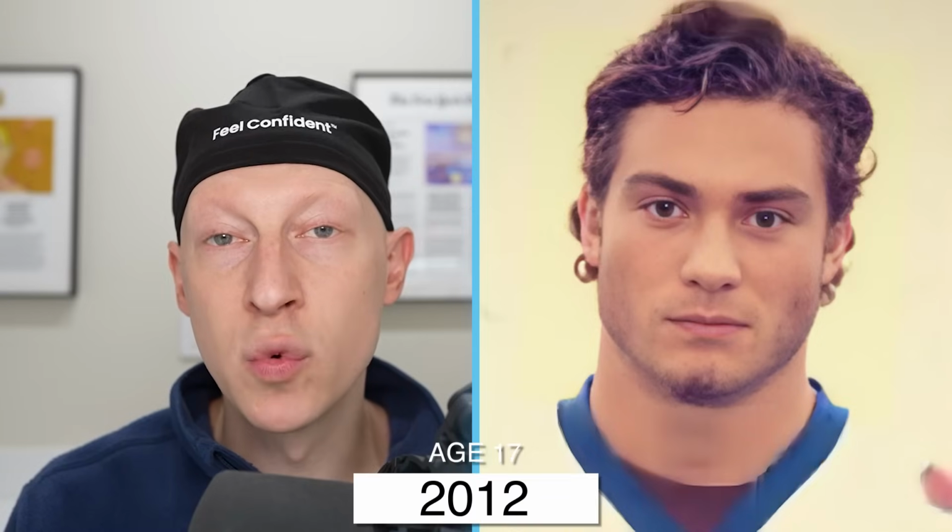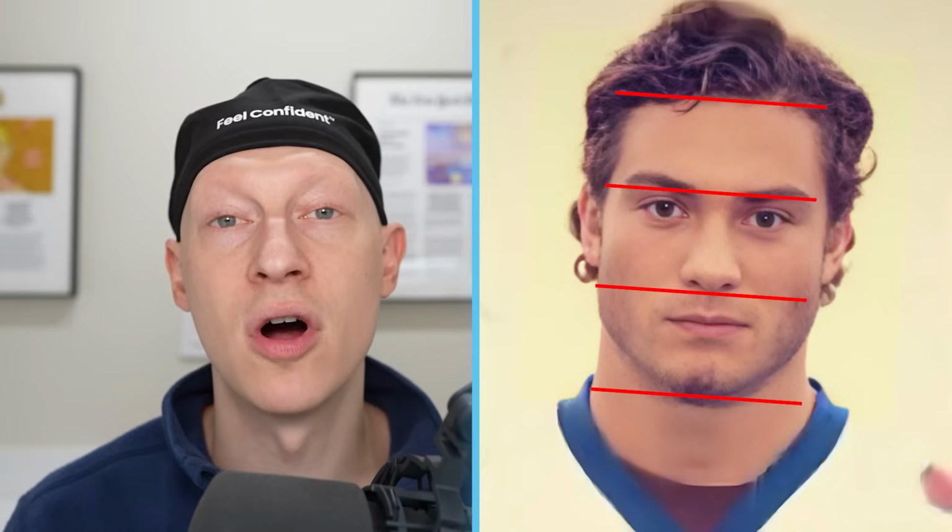In 2012, at the age of 17, you can see that Chris has proportional horizontal thirds. He also has a natural part on the left side of his hairline. And he has this straight hairline, which is very natural for a teenager. And notice that his frontotemporal corners are not round, but instead they come to an angle.